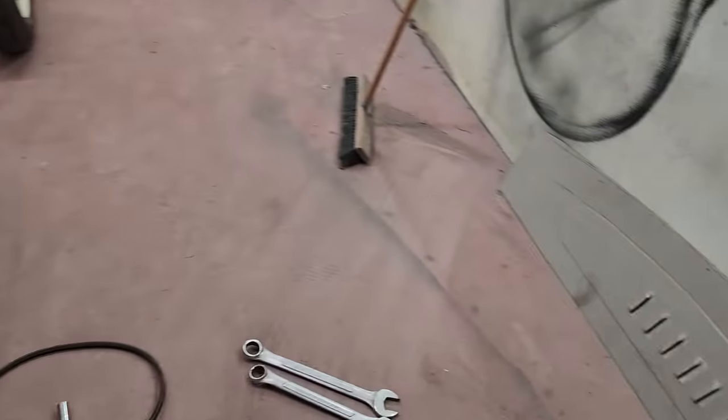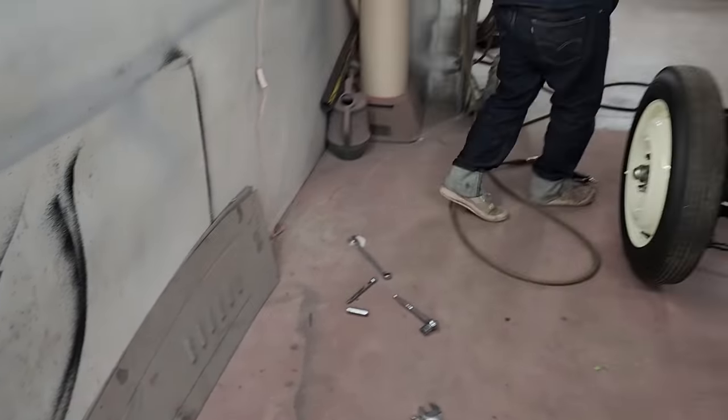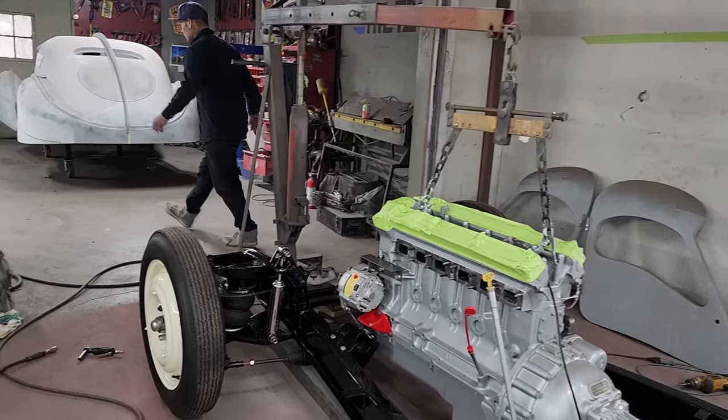There's a couple inner fenders right there that I made for the car, and I have not even tried them on yet before I put it down on. I have not tried it yet, but we will. Going for the power steering pump.